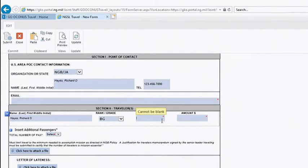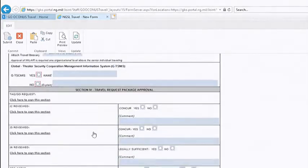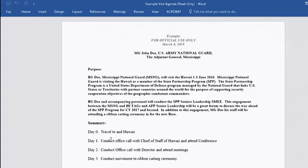Please make sure to fill out all applicable areas accurately, as incorrect information will slow the approval process. Once you have filled out all the information on the NGB Form 402, make sure to click Submit. Voila! You have completed the National Guard Bureau Form 402.